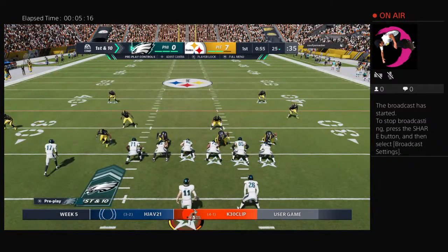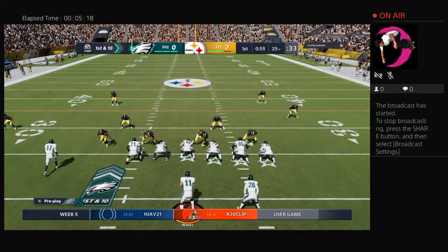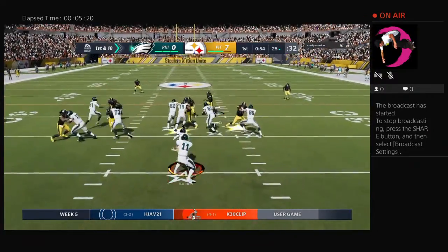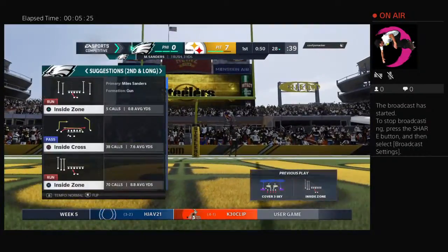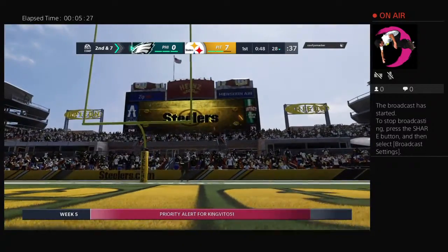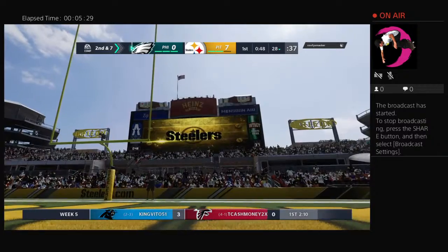Wentz and the Eagles now with a 1st and 10 at their own 25-yard line. They will run for the first time with Miles Sanders, and he'll be upended at the 28-yard line. Just a 3-yard gain there. He was brought down at the 28.